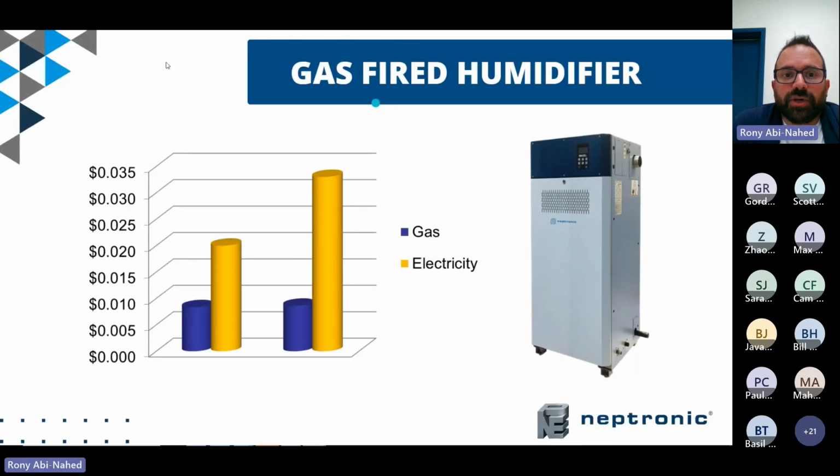So the second option you have is the gas unit. What type of application will go gas? Any application where you need big capacities. Let's say you have a big warehouse or big office buildings where you need to inject humidity to every floor of the building, then gas can always be a good option.